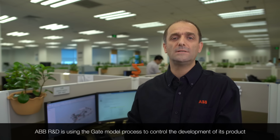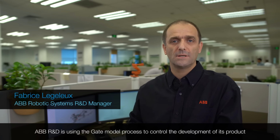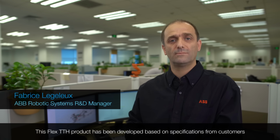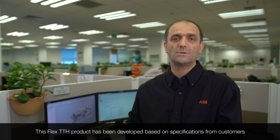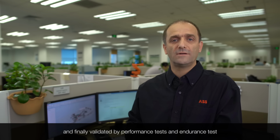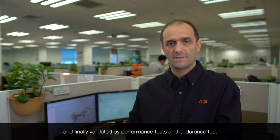ABB R&D is using the gate modeling process to control the development of its product. This tabletop product has been developed based on the specification from the customers and went through extensive calculations, including FEA analysis, and finally has been validated by performance tests and endurance tests.